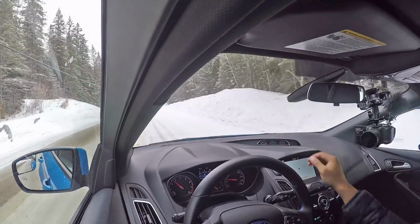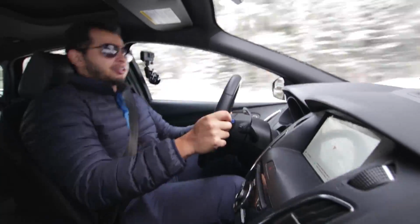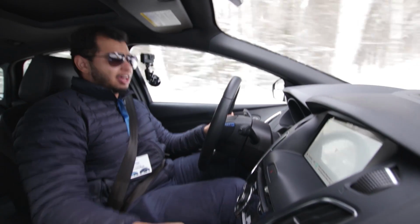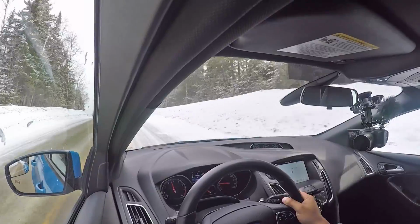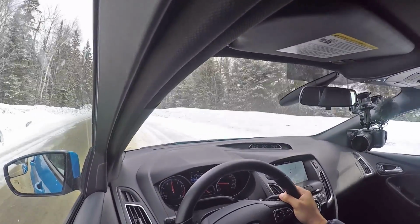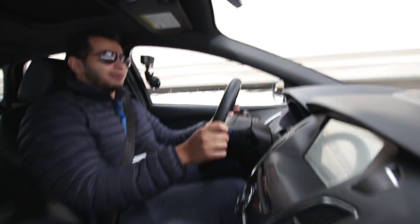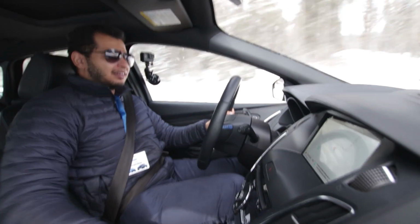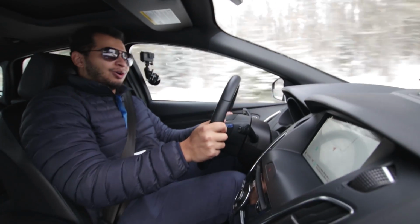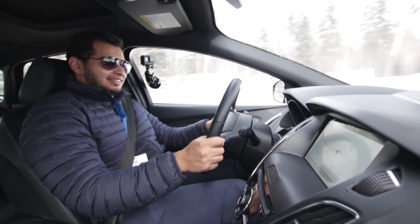So right in front of me, the differences between this and a regular Ford Focus, you have this awesome triple gauge pod, and I have my oil temperature, I have my oil pressure, and I have my boost pressure, which right now is nothing, but if I put it into second and then stomp on it, it can go up to 2 bar, but I don't think it gets up to 2 bar. 2 bar would be like 26 psi or 28 psi actually.